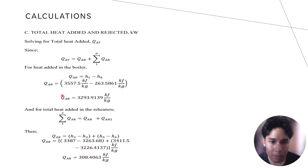So QAB, by following the energy balance principle and solving for our output in the boiler, H1 minus H8, we arrive at 3293.9139 kilojoules per kg. Then the summation, like I said earlier, for calculating kilowatts, we need summation just like our electricity bill. So 1 to 2, summation of QA is equal to QA1 plus QA2. Then solving for the equation, we get the value of 308.4063 kilojoules per kg.